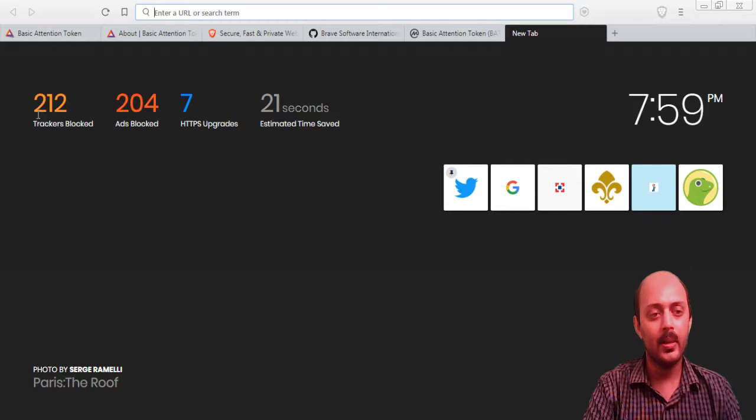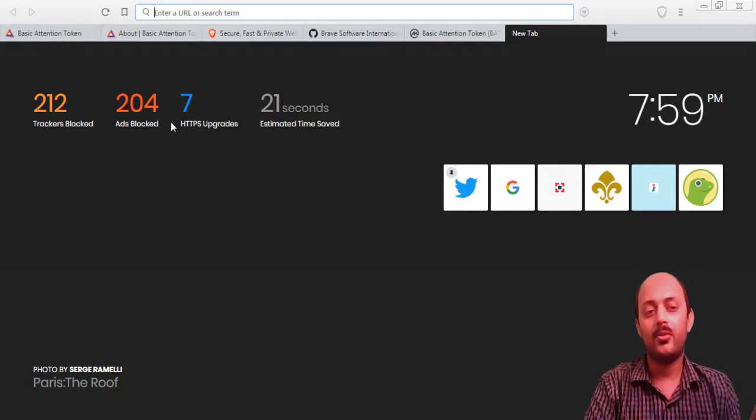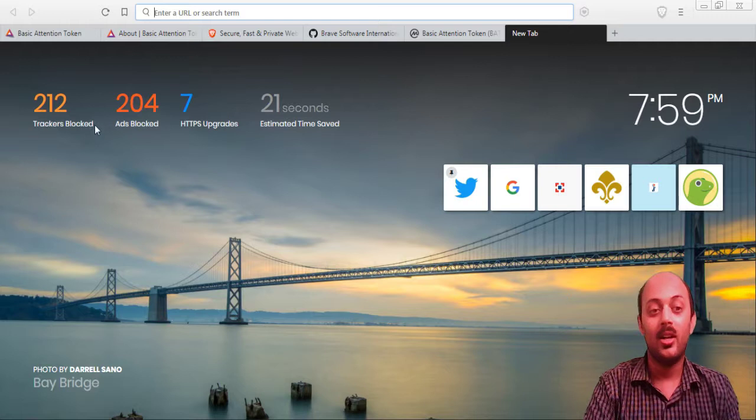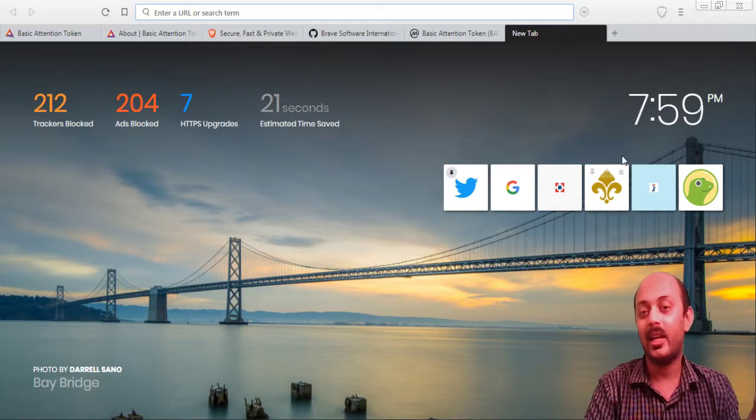I've been using this Brave browser for the past few weeks, and so far they were able to block 212 trackers, 204 ads they have blocked. They have not shown it. 7 HTTPS upgrades they have blocked, and 21 seconds estimated time saved for me browsing this site. So that's how their browser looks like basically.